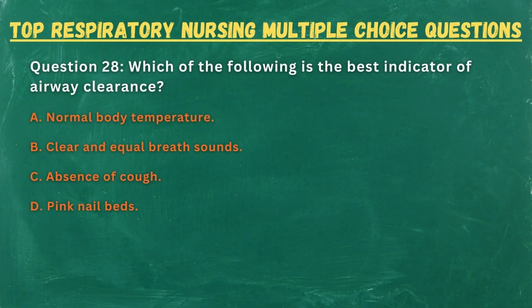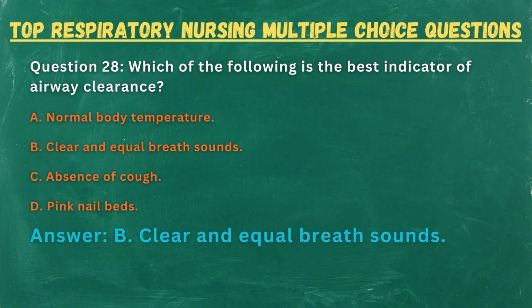Question 28. Which of the following is the best indicator of airway clearance? A. Normal body temperature. B. Clear and equal breath sounds. C. Absence of cough. D. Pink nail beds. Answer: B. Clear and equal breath sounds.